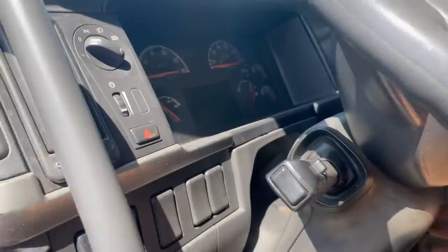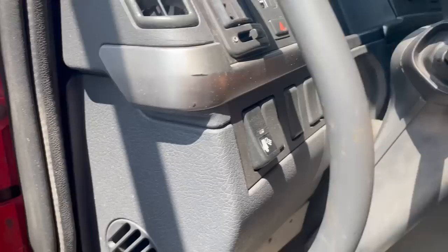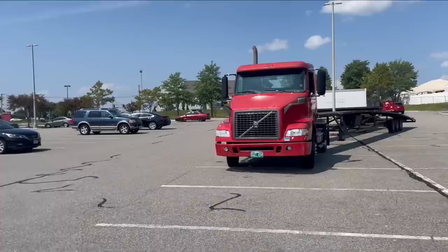Oh, wait, I got power there. I got power to it. Yeah, no, nothing. Okay, we'll try that one more time. I feel like I got a better connection that time. Come on, baby. Yes. Yes. All right, we're gonna go to Lowe's and actually get some bolts and nuts and fix this. Lowe's. Let's fix this thing.